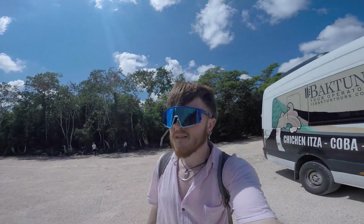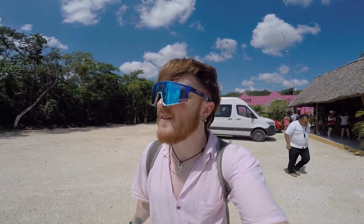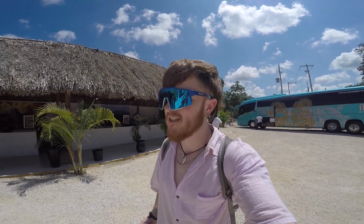On the bus now to Chichen Itza, and I think I am the only English speaking person on this trip. Everyone else is in the Spanish speaking group. So we just got off the bus and it was a long time. I think it was about 3 hours. And I slept for a bit of the bus journey, but it was also difficult to sleep at the end because it was so bumpy. But it is hot and we're gonna go see Chichen Itza very shortly.